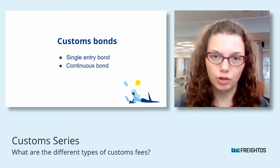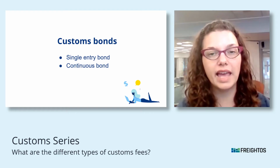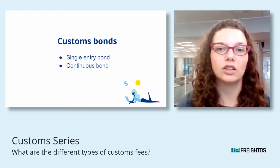If you ship very infrequently, this is probably the choice for you, but keep in mind that a single entry bond is calculated based on the value of your cargo. So the more expensive your goods are, the more expensive the single entry bond will be.